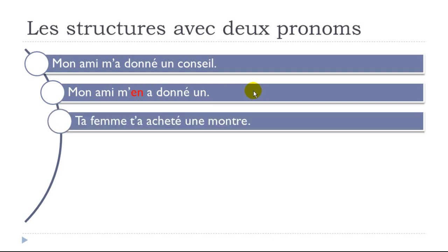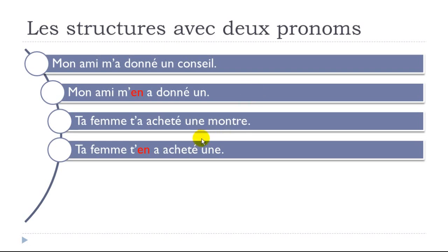Let's see now the same sentence that we had previously, but at the passé composé form. Ta femme t'a acheté une montre. Same thing here. Ta femme. So te should be here, but then, of course, with the vowel, we take away the e. En a acheté une. Ta femme t'en a acheté une.